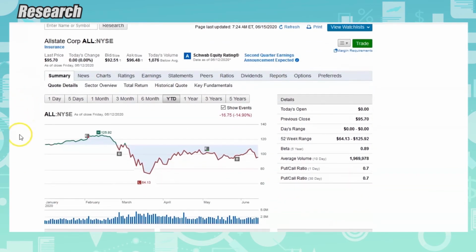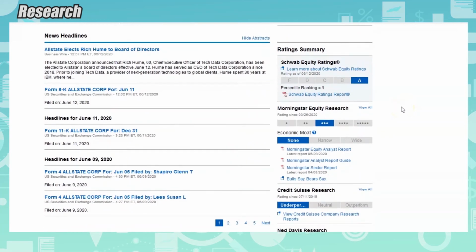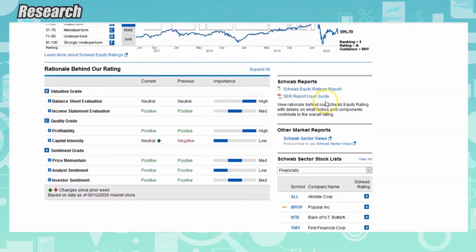You can see all sorts of different information regarding Allstate. Now, something that's great about Schwab: you can find a lot of this stuff anywhere. You can find charts. This is a year-to-date chart. You can find the different details. Market's not open right now, but there's the 52-week range. These are all things you can find on Yahoo or Google Finance, right? But what's great about this is things like ratings. So you go to ratings, and you can see some of the different Schwab reports.